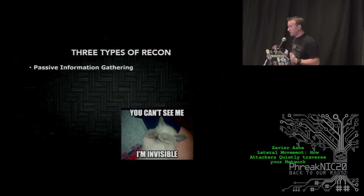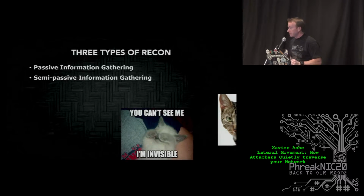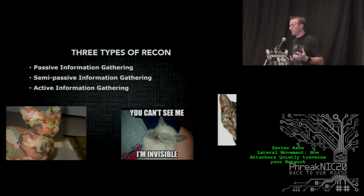There is passive information gathering. Passive means that there is basically virtually zero way of showing up on the radar of the person or company you're attacking. You've got the semi-passive, where you're going to do normal things to other systems, but it shouldn't show up. So passive would be something like reading the registry. Semi-passive would be like doing a DNS query. Okay, so I'm going to reach out and do a DNS query. It may set off alarms, but probably won't, because it looks fairly normal. And the last one is active information gathering.